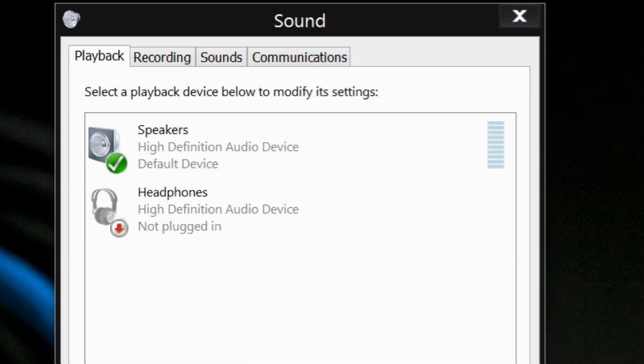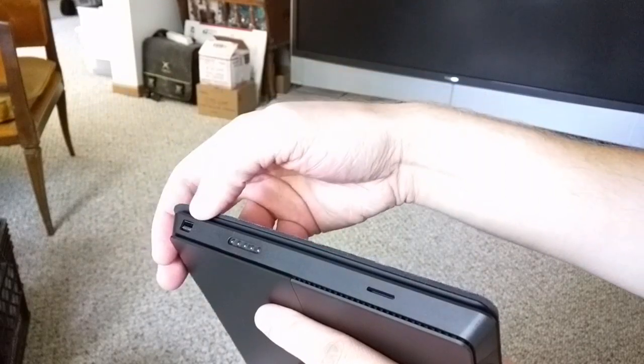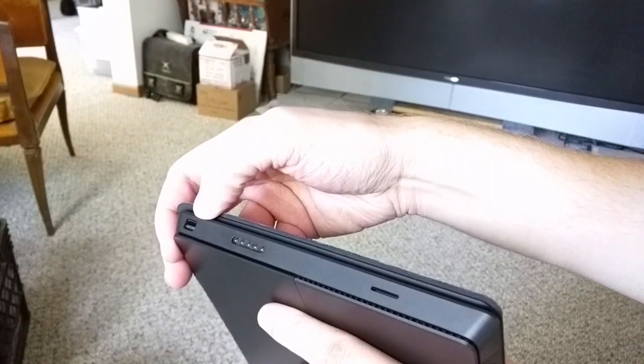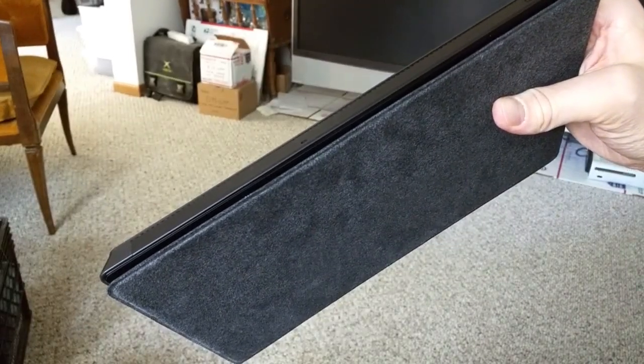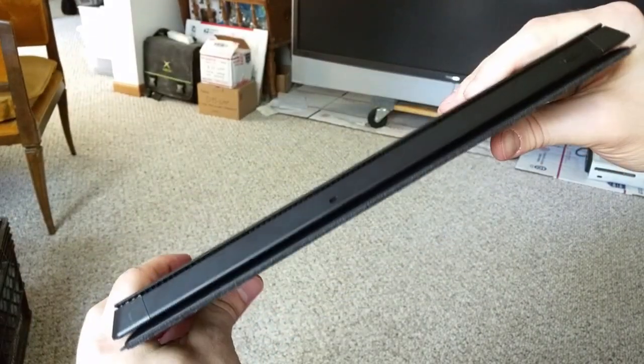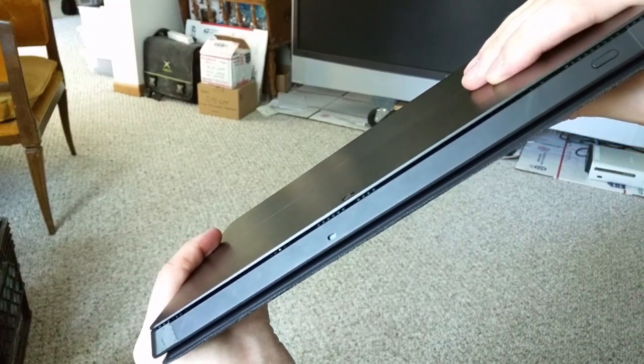Beyond that, the computer even supports digital audio output through the mini display port connection. And this too is independently controlled in the software, making for a very versatile experience. The only real bummer is that the speakers are pointed out to the sides of the computer instead of toward the front as they are on the newer Surface devices.